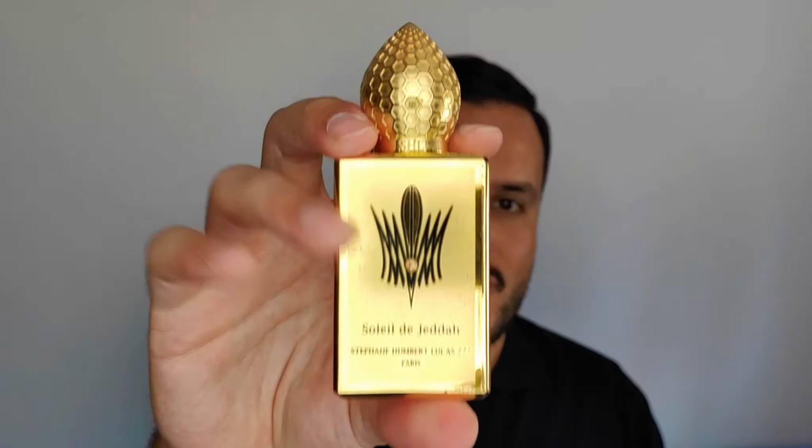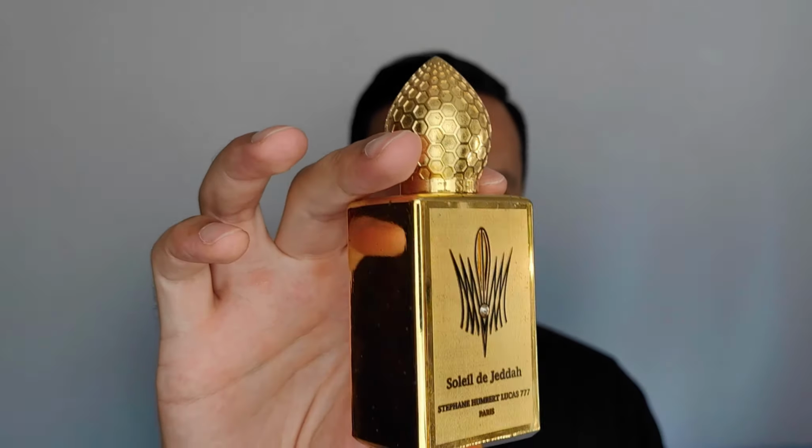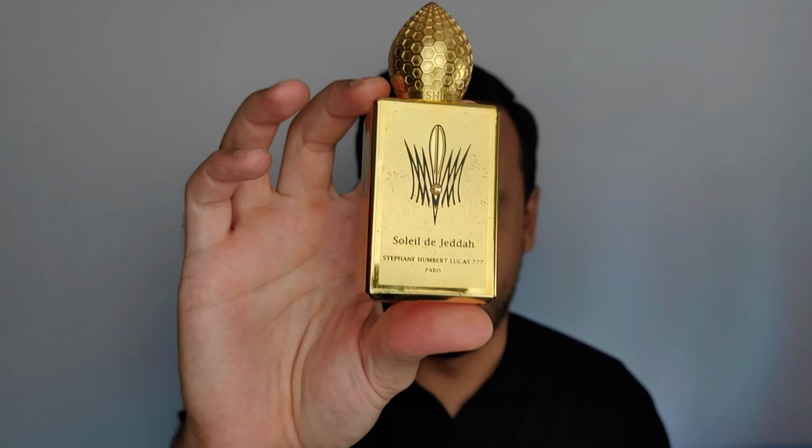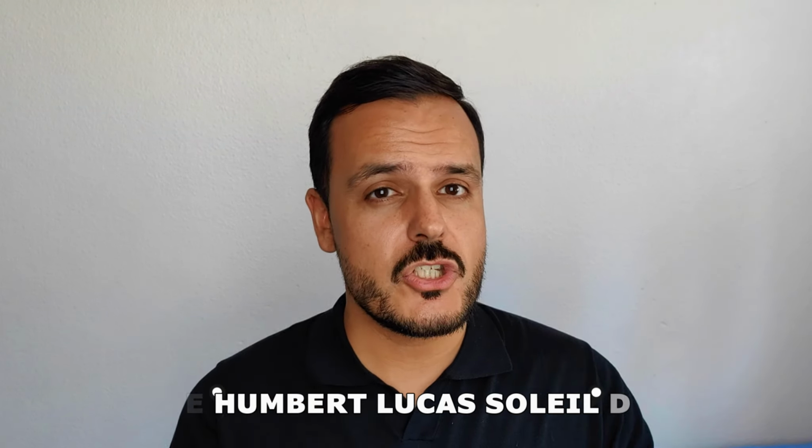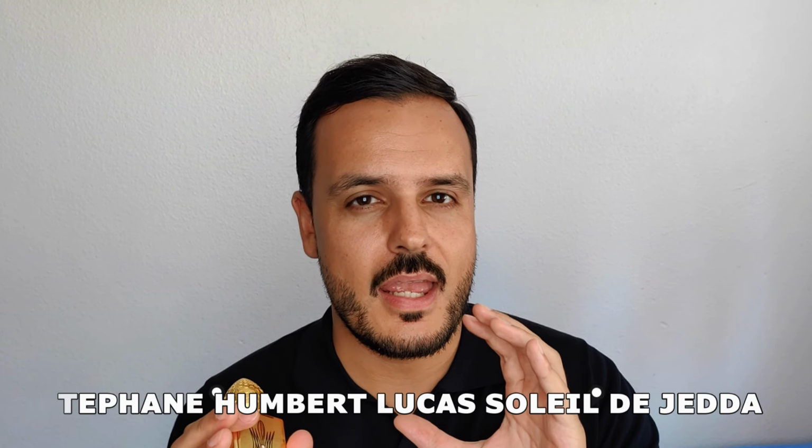The next fragrance here is from the house of Stephane Humbert Lucas. Now, this is a brand that is very heavy in the resins, in the ambers, in the leathers. It's a bit challenging, but he still has quite a couple of perfumes that are easy to wear and easy to like. This one specifically is probably their best seller. This one is Soleil de Jeddah. Love the bottle presentation, but the scent inside is even better. This is peach, leather, and vanilla.